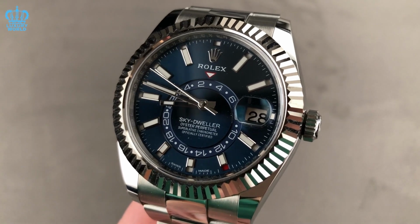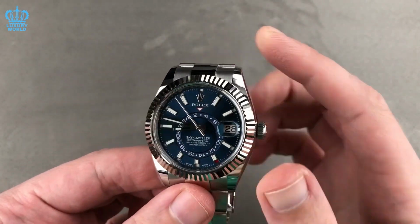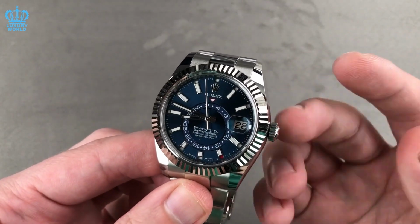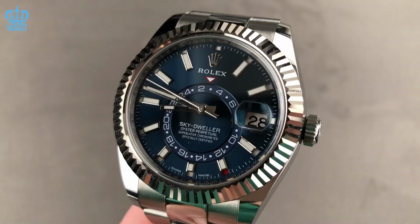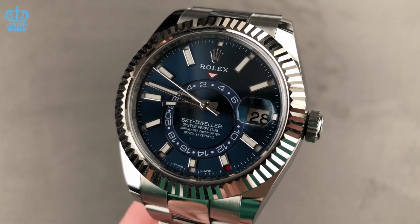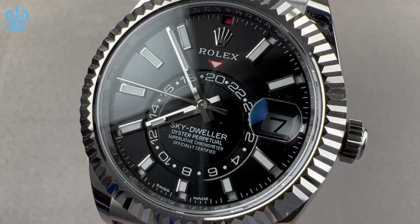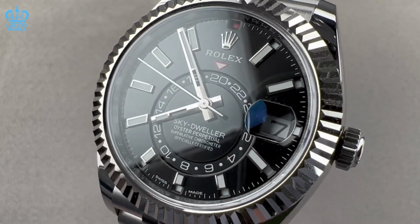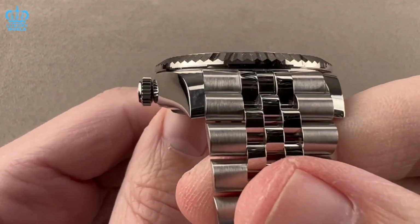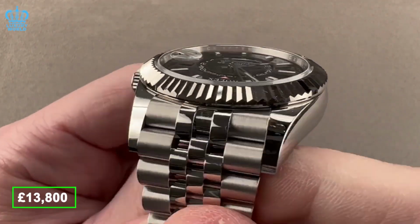Let us delve into the Skydweller range, with particular emphasis on the steel variants, which enjoy high popularity. We have countless examples to discuss, featuring 4 dial combinations: white, black, blue, and the rare mint green. Among these, the blue dial has demonstrated greater popularity. Additionally, there is the black variant on a Jubilee bracelet, a less common white dial on Jubilee, and a new reference Jubilee with a blue dial. Rolex has set the current retail price for these models at £13,800.